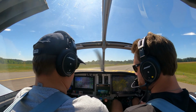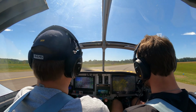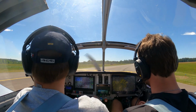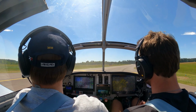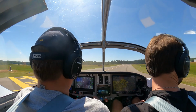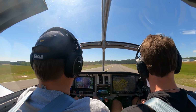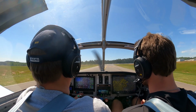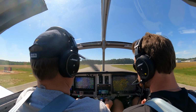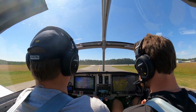Transponder looking good. So I'm going to call the tower now. Tower, RV 105 Papa Bravo is ready to go. Papa Bravo, clear for takeoff. Clear takeoff, RV 5, Papa Bravo. Okay, so now I'm going to go ahead and do that mental checklist one more time. Gas, undercarriage, mixture, prop.